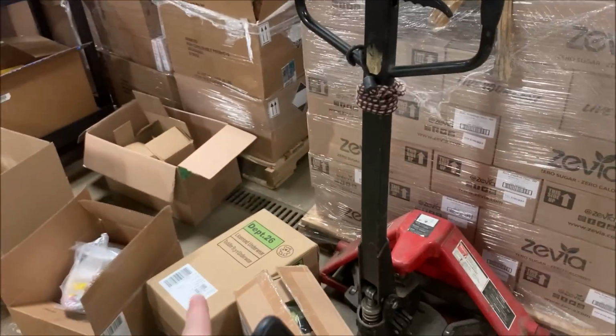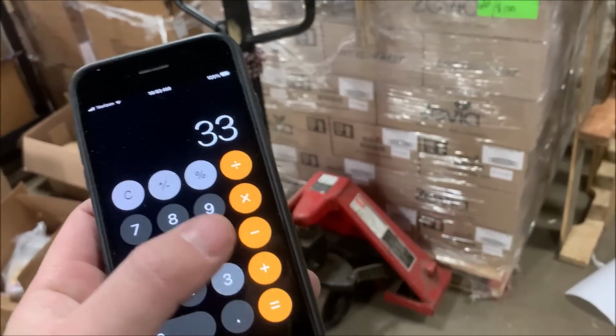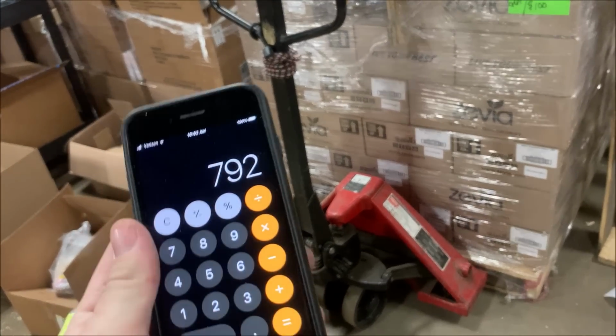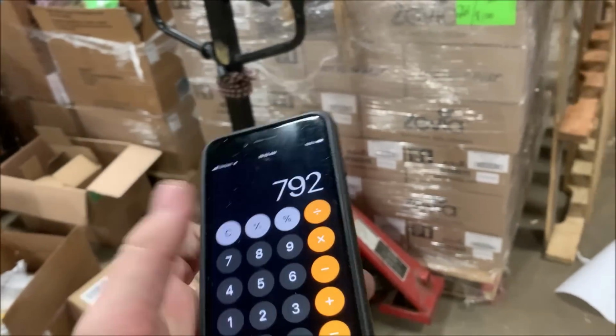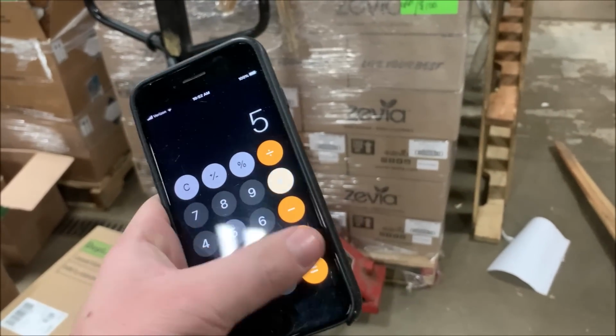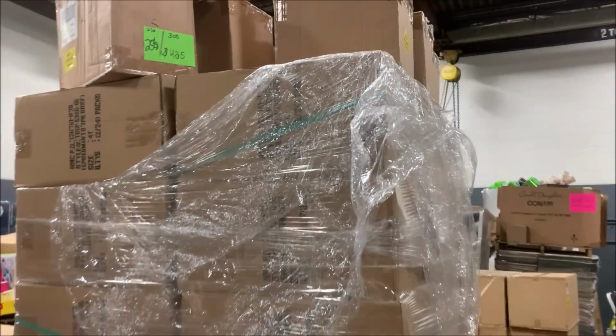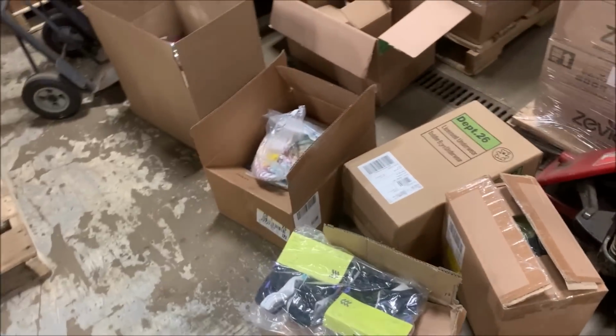32 cases, 33 cases with that one. So 33 times 24 packs is 792. I think I can get $5 each for them. That's $4,000 for my $425 purchase. And that doesn't even factor the socks, which I'll get even more for.